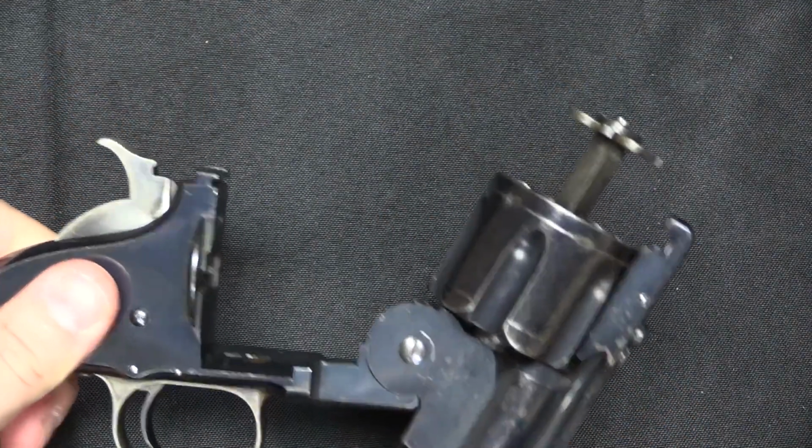The Smith & Wesson Model 3 revolver played a crucial role in the gunfight, as it was the gun of choice for the Earps and Holliday.